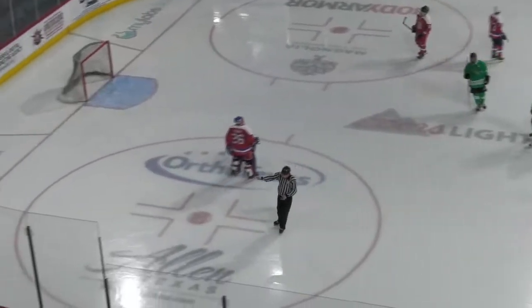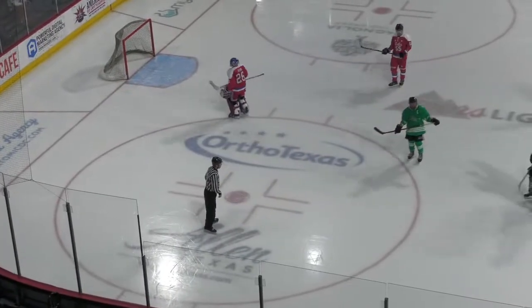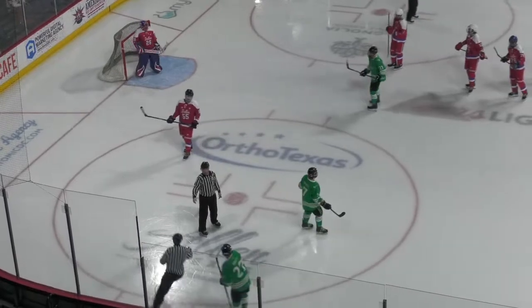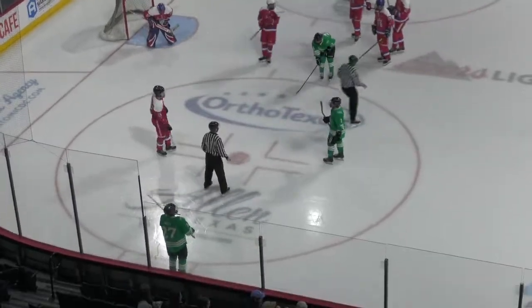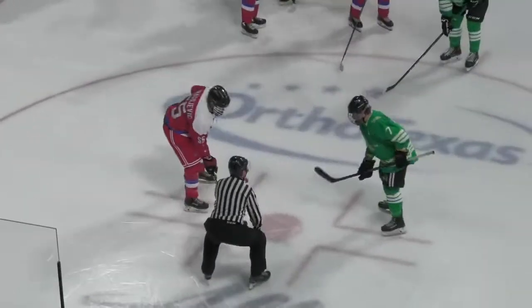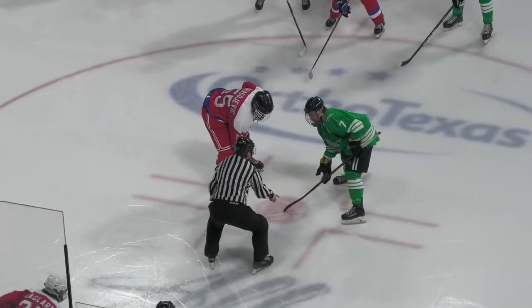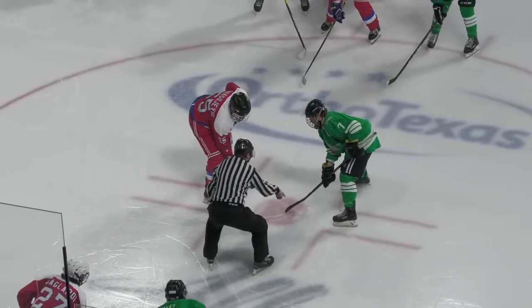As it's sent forward. Cressy trying to send that forward, and a whistle will be blown. We'll have a face-off back in the Mustangs defensive zone with Lafferty and Bailey, who that whole line out there right now all has goals tonight. Kalantra and Bailey. Bailey had the first one for the Mean Green, and Lafferty and Kalantra had theirs in the second. So that line's been really solid.